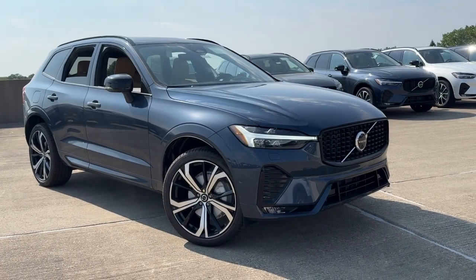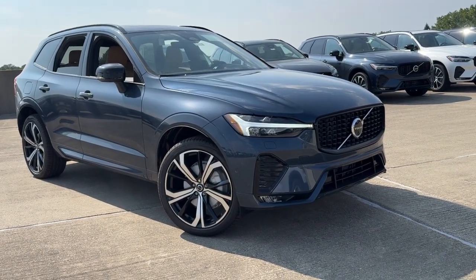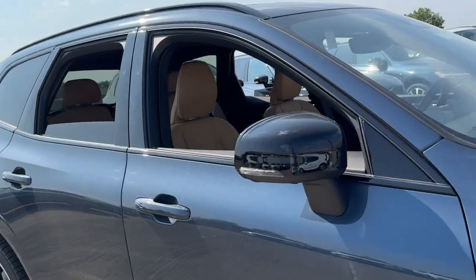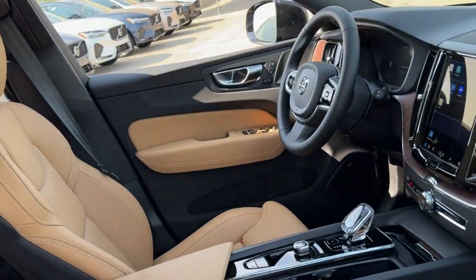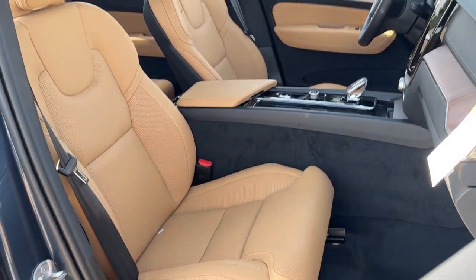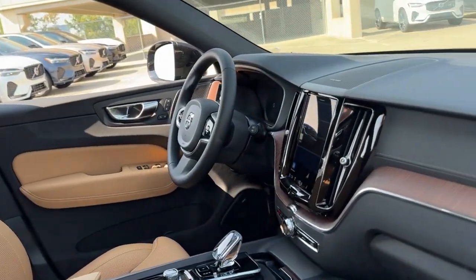Hop into the 2025 Volvo XC60. This meticulously crafted XC60 delivers refined comfort and industry-leading safety features wrapped in sleek, contemporary style. All you need to do is relax and enjoy the ride.